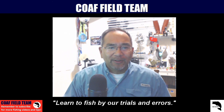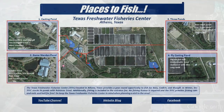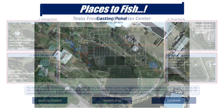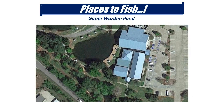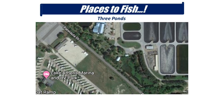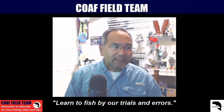In this case, going back to fishing Athens, Texas Freshwater Fisheries Center, in the format that we've done previously on places to fish. We've made an infographic slide, and we wanted to go into detail on some specifics, as we've gotten some questions as to how we fish, where we fished, and maybe some pointers, as well as some updates on what we've learned since fishing Texas Freshwater Fisheries Center.